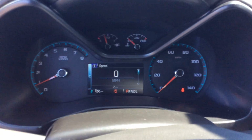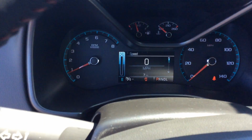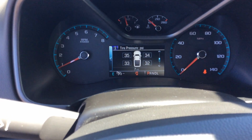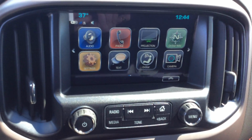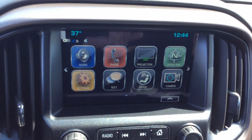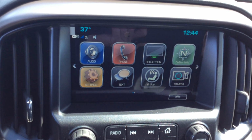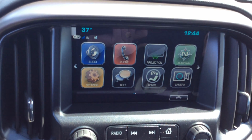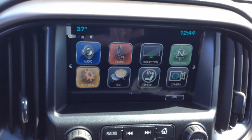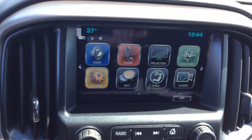The instrumentation panel, very easily laid out. And I can also change that center display to read whatever information I want at the time. Taking a look at our center stack here, all the stuff in the middle, we've got the GMC infotainment system. That's going to be our radio, our Bluetooth setup. It's already set up for Apple CarPlay and Android Auto, so we can hook our device to it directly, have those apps disappear, and have our favorite phone apps or device apps show up.